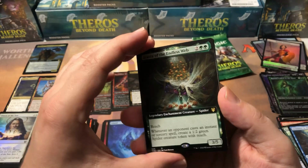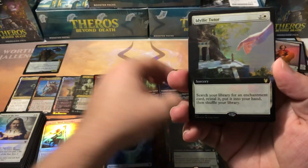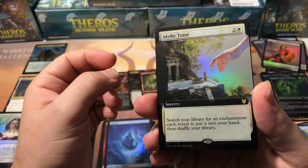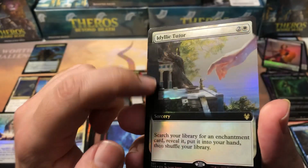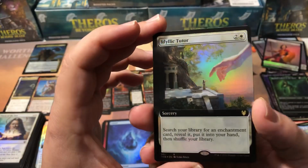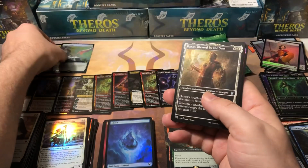We've only got 1 box topper and only 2 packs left, so hopefully these will both be box toppers. Oh, there's one, and it's a great one. Look at that. Idyllic Tutor. Oh, I love this card. Such a great card. The extended art kind of looks weak on it. It looks like they didn't quite have enough art, so they just kind of drew something in the corner over here. But still, that is a hell of a box topper. If you're hunting for a box topper, that's the nice one to pull there.